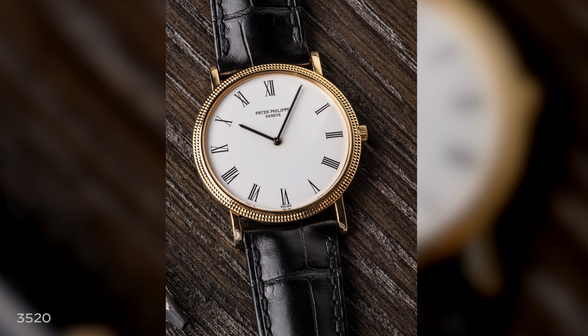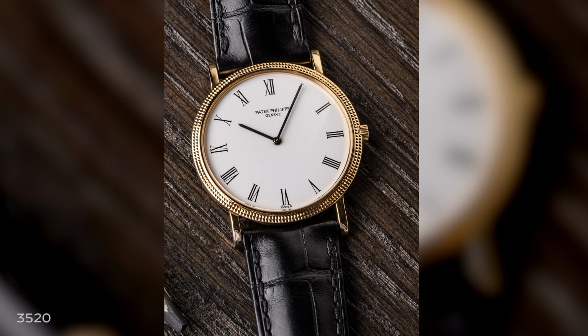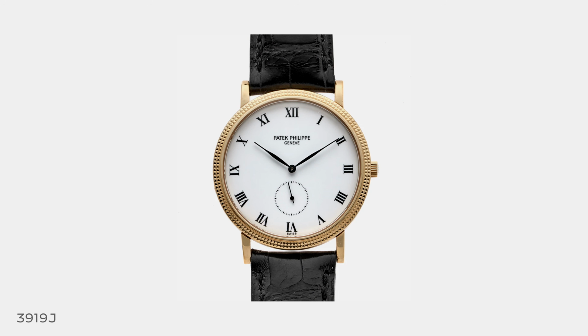But if we look at the continuity in the modern era, we started with the 3520 in 1974, very basic, straight lugs, Piguet-based 177 manual wind caliber. We get the 3919 in 1985, which becomes the it dress watch in high horology in the 1980s, but still very compact, 33 millimeters, caliber 215 base, super simple.